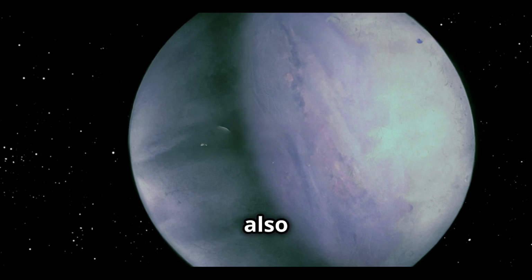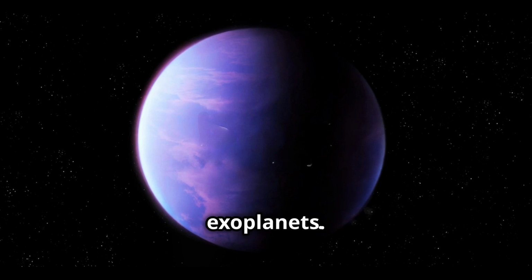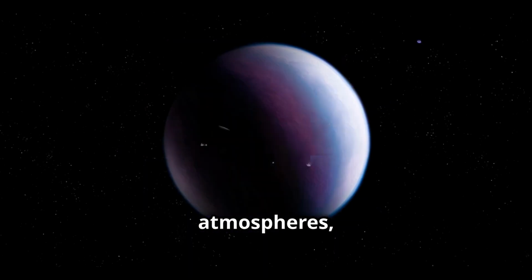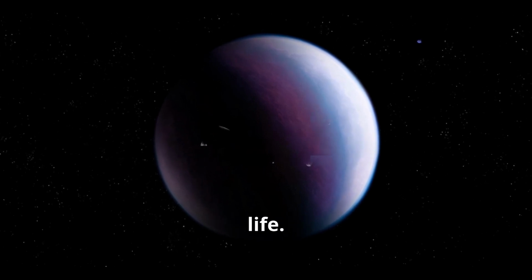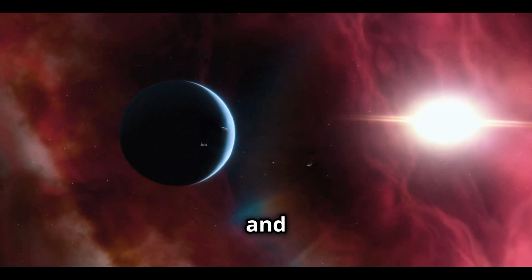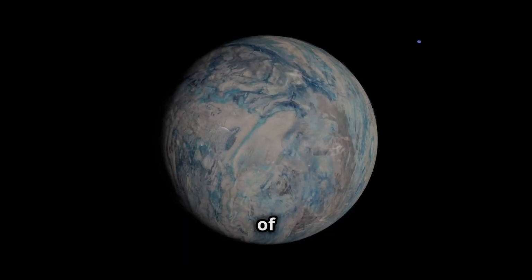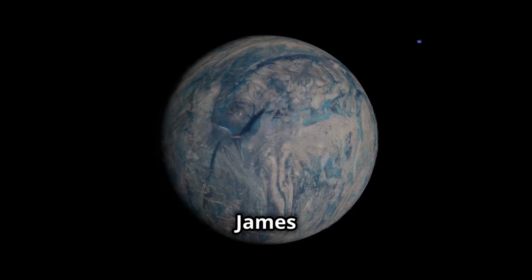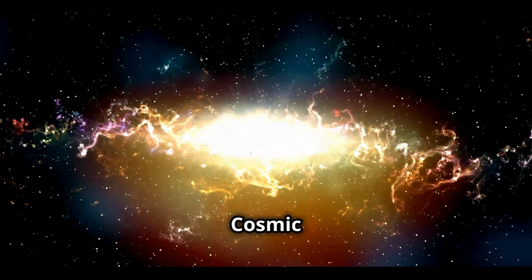Its infrared vision also allows us to study the atmospheres of planets outside our solar system, called exoplanets. By looking at the light passing through these atmospheres, scientists can figure out what they're made of, and if they might be suitable for life. These discoveries give us clues about what these exoplanets are like, and if they could possibly have life on them. Understanding the atmospheres of exoplanets is super important in the search for life beyond Earth, and the James Webb Space Telescope is leading the way in this exciting research, unraveling the cosmic tapestry.